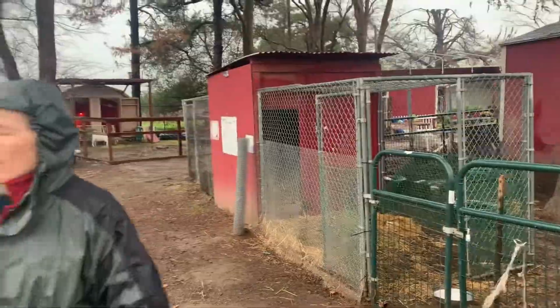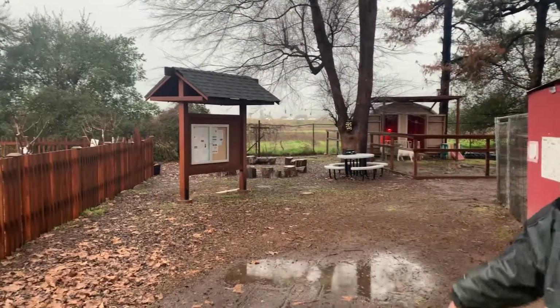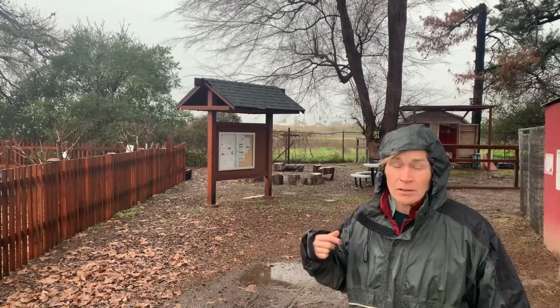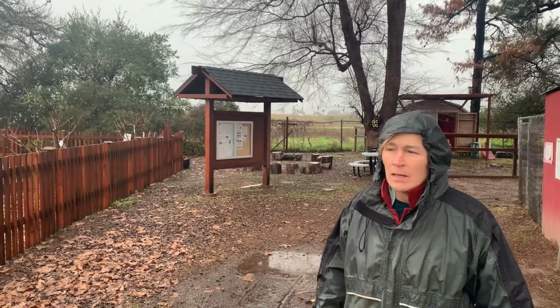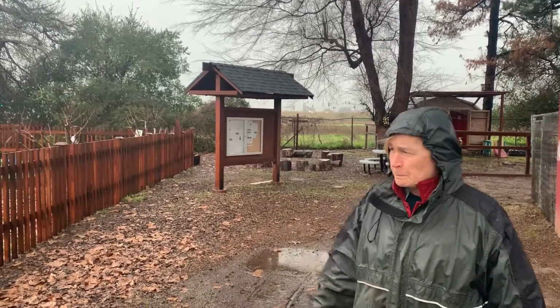I forgot to mention that a lot of these projects, this fence you see, that board you see, the garden boxes in the back, which I'll show you, were built by Eagle Scout students, or projects for the boys were building for the Eagle Scout. And so a lot of that is donated time, donated money.